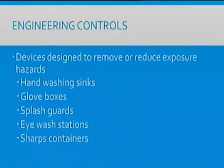Second type of control is engineering controls. These are devices designed to remove or reduce exposure to hazards. These include hand washing stations, glove boxes, splash guards, eye washing stations, and sharp containers.